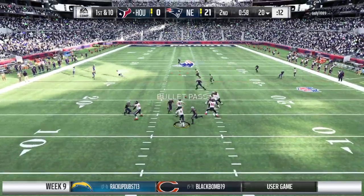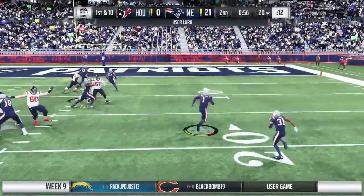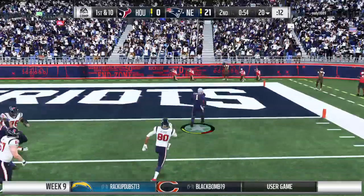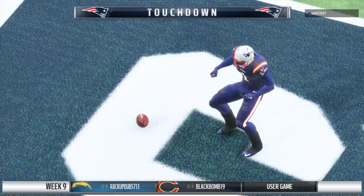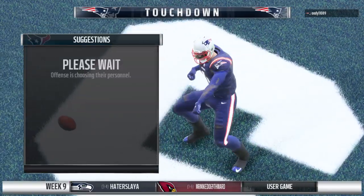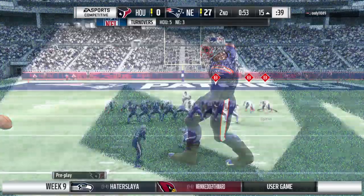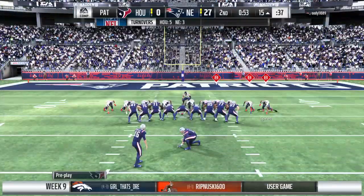After the interception, here's Watson. And now here's another interception. Picked off around the 27. And he takes this one back into the end zone. And the Patriot defense has a touchdown. That pick 6 extending this lead even further.